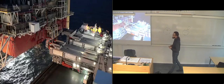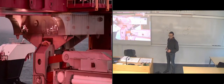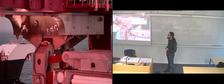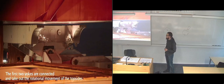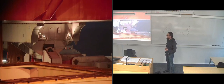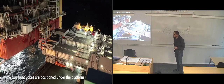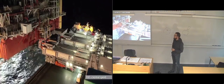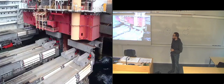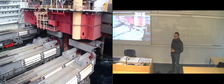Actually, the platform is rotating due to the effects from the waves, which means that they need to actively compensate for the rotating motion in these jigs that are connecting to the underside of the platform. They gently remove the rotational movement after they've gotten the connection. Massive hydraulic systems in here doing all of this work.